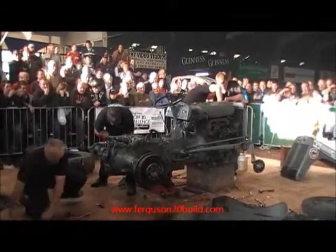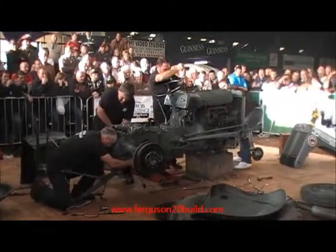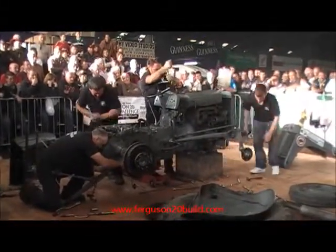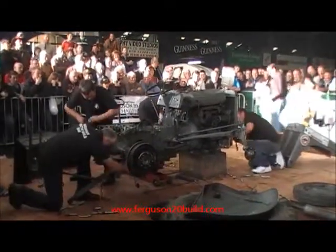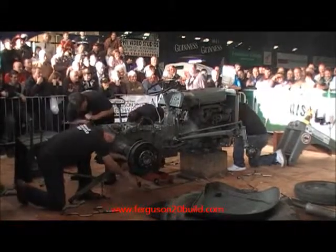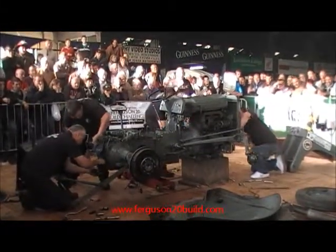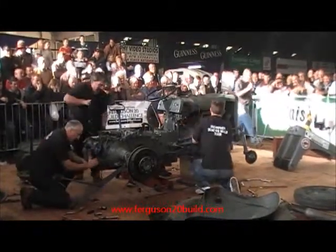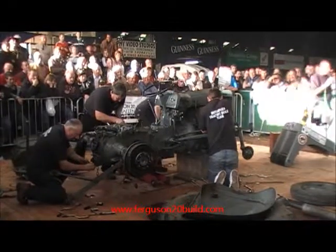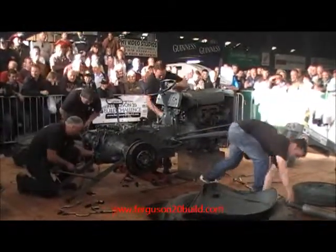4 minutes, 8 seconds. 4 minutes, exactly. Now 4 minutes, we're doing extremely well here. So what we have is an official scrutineer who will check the tractor over at the end of the build, and he will award time penalties for any nuts and bolts that might be missing, or parts that might be missing, or if something hasn't been tightened properly. So we'll give you, at the end of the build, a provisional time, and then we'll give you the official time once the scrutiny is over.